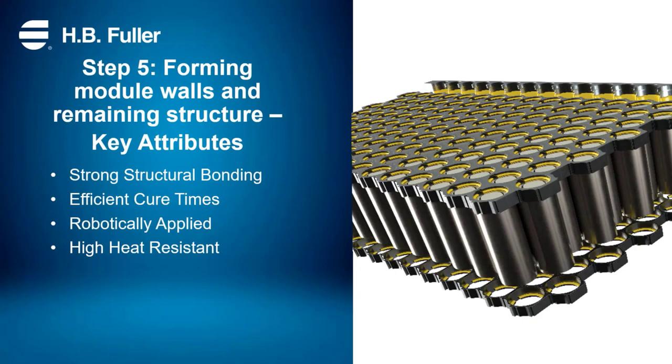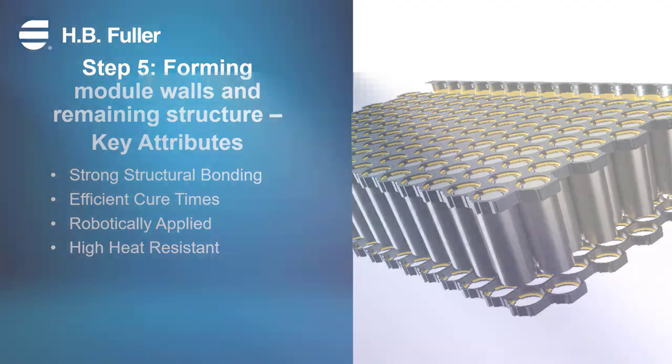Thanks, Rich. So step 5 is the forming and bonding of the sides of the module as well as the remaining structure. This step typically requires the least amount of specialty characteristics, but there are still a few to make sure we have. The adhesives used in this application should have high structural bond strength to ensure the module is held together during the life cycle of the pack and be easy to apply with cure times that accommodate the pace of manufacturing. They also, importantly, need to have high heat and flame resistance for safety purposes.